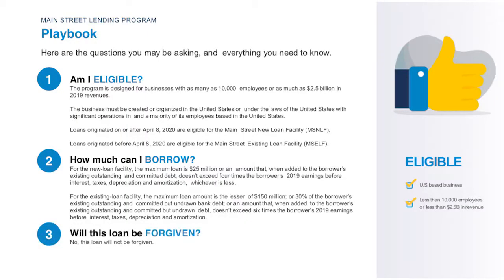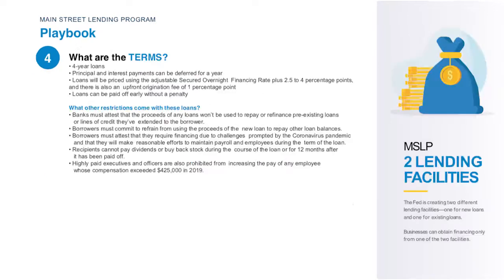Now, will this loan be forgiven? No. You've got to pay it back. And the terms are 4 years. And the way it works is you've got an adjustable interest rate. And it says loans will be priced using the adjustable secured overnight financing rate.